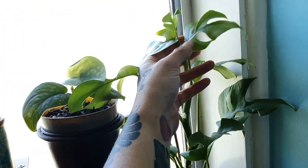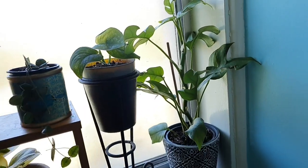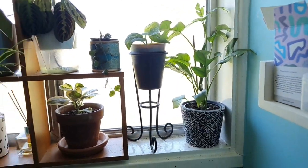So that one lives up in the corner here, but I do want to put it somewhere where I can see the top of the foliage a bit better, because looking at it from the top is a little bit more enjoyable than looking at it from the side.